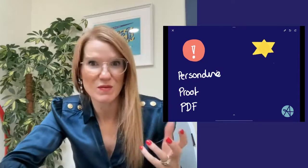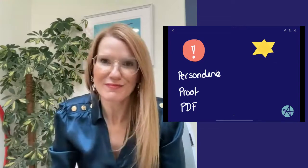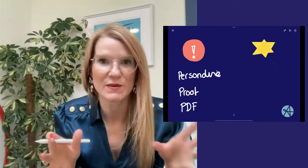And then the third one, we talk a bit about PDFing it. Really weird tip this, but if you PDF your application, it protects all of that formatting that you've put in. Otherwise, it can go a little bit awry and you've lost a bit of control over what someone might be seeing, particularly if you put all that hard work into it. So there are more brilliant basics that we share, but that's just a super quick summary of some of the stuff that we talk about.